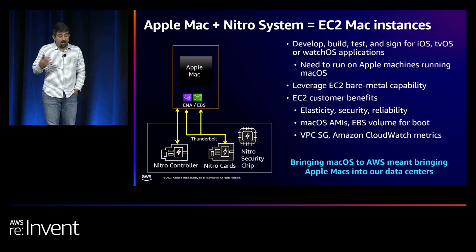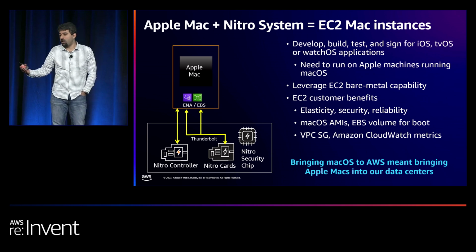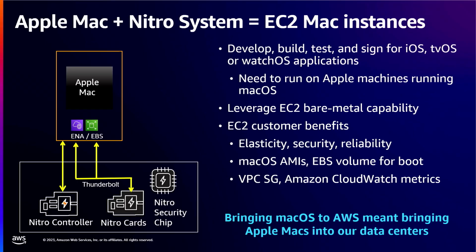But this means that your developers can get access to Apple machines in the same environment that you expect with EC2. You can have security groups. You can have the elasticity, configurability, and monitoring that you've come to expect.